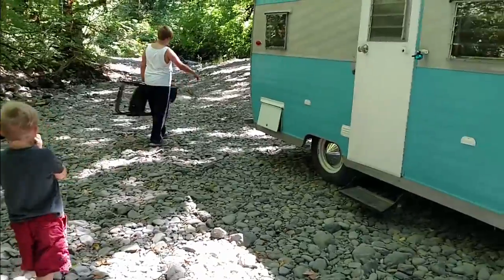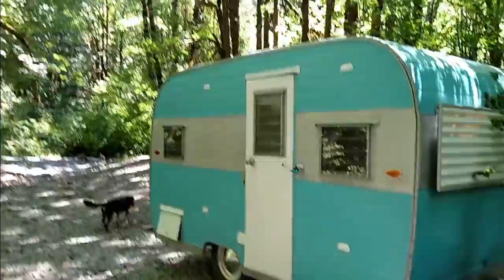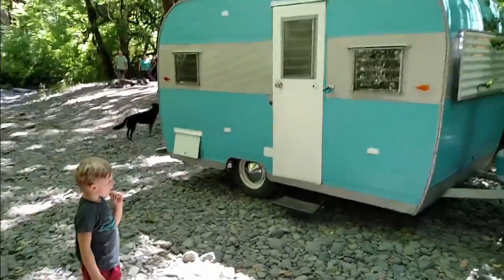Where we're going, we are camping. We didn't get to go to the campground that we wanted to because it was completely full, which has literally never happened to us in any of the times that we stayed at the campground. So we're kind of bummed.